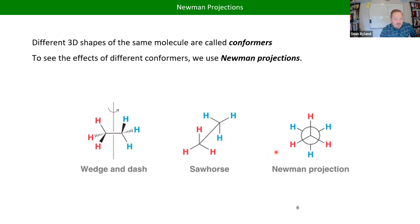Right. And so what that allows us to do is basically line these things up. Whatever's attached to those two carbons, we can then arrange them in a way we can see what's going to bump into each other. Because that's what all of these conformers are going to come down to, is how do we arrange things so that the large objects are as far apart from each other as possible.